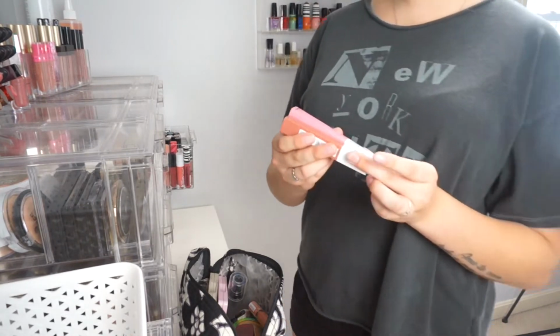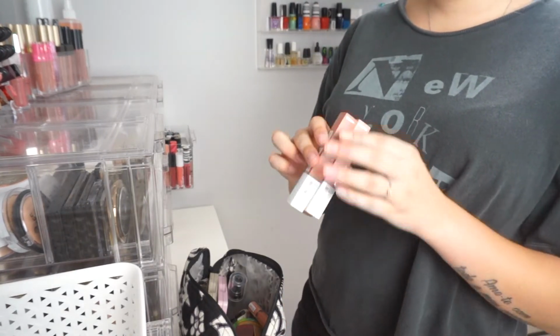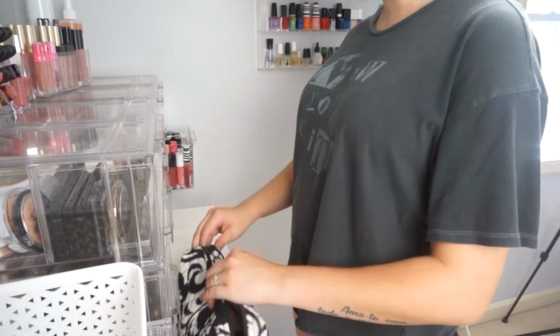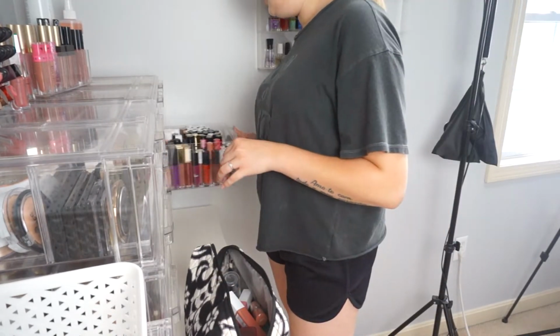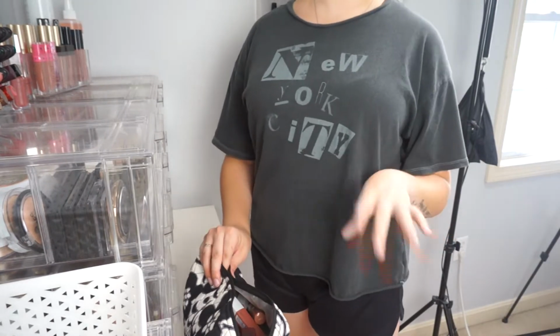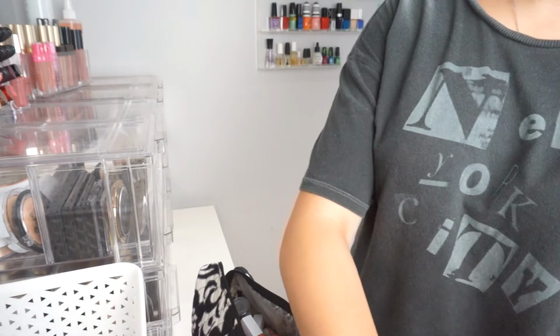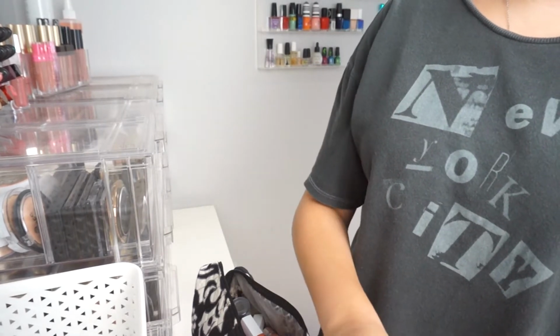Oh, I love these. I'm taking these. These are the Maybelline Superstay Matte Inks. I have the shade 10 and 65. I'm gonna bring both of these because I love those. Those are really, really good. So that's all I'll do for lips because I have a bunch of lip stuff in my purse that I can just bring.